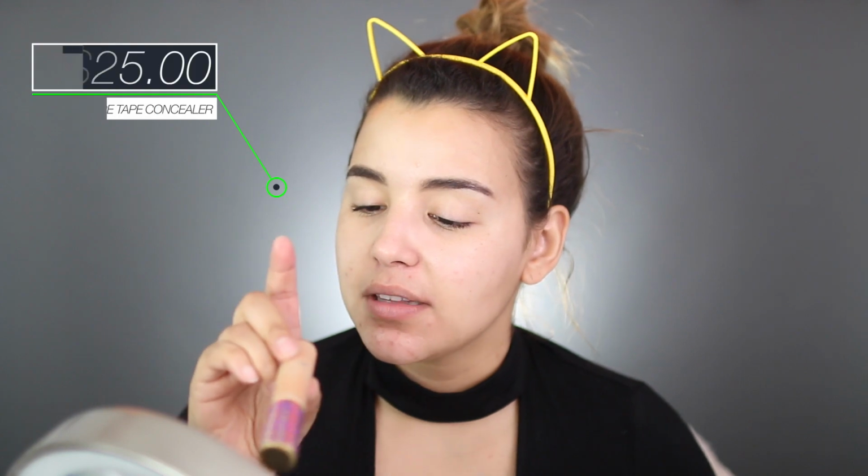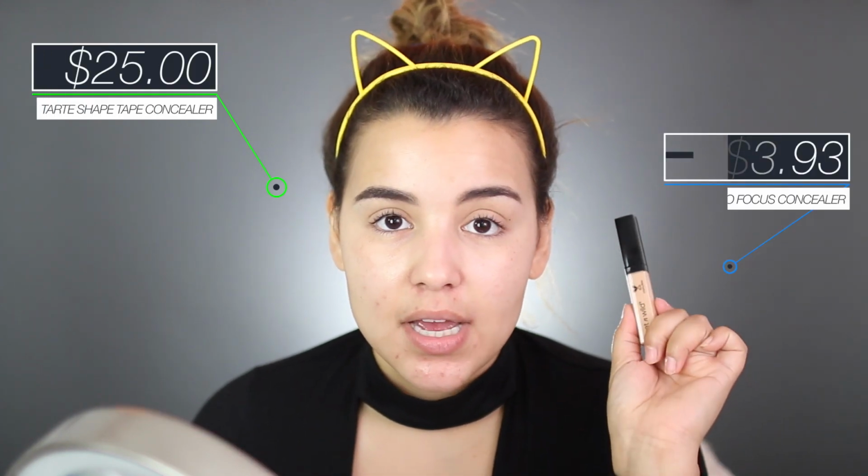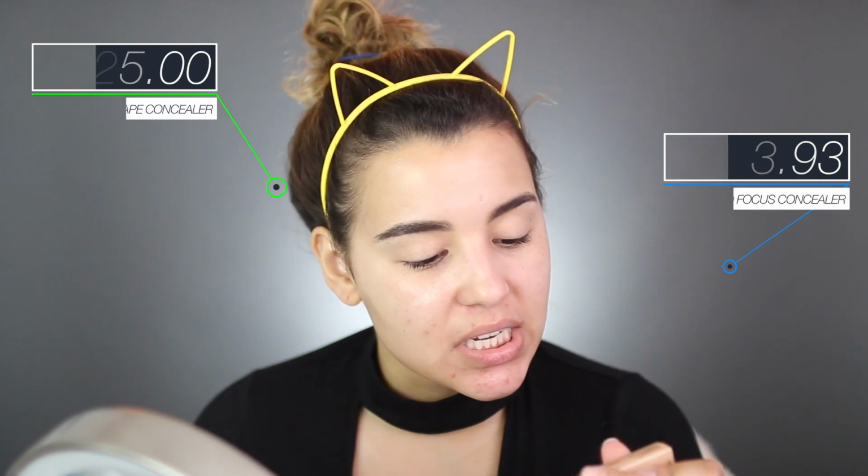To clean up my brows, I will be using a little bit of concealer. So the concealer I'm gonna use for the high-end side is the Tarte Shape Tape. This one is in the shade medium, and then I will be using the Wet n Wild Photo Focus concealer, and this one is in the shade light medium. Ooh, almost put it on my left.